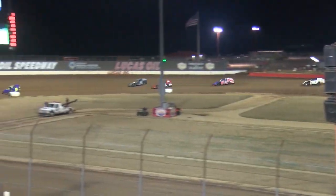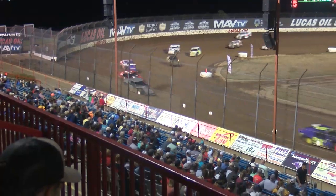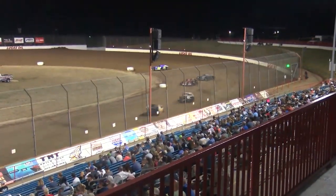Carroll goes from second to fourth, unable to navigate through 1 and 2 well. That puts John Sheets up to third, and John Sheets started in 8th. He's up 5 spots.